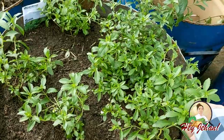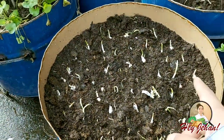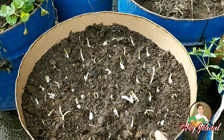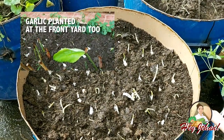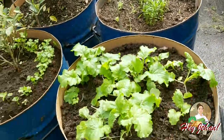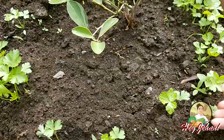More garlic cloves, because just the other week I went to the market and there's this store selling sacks of garlic. I noticed there are some garlic that she set aside, so I asked, can this garlic be regrown into a garlic plant? Then she said, yes, okay, I'll give you some. More container gardening. Here in the other aisle we have a variegated calamansi.